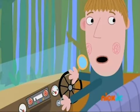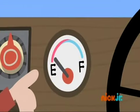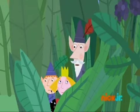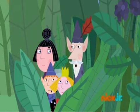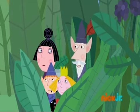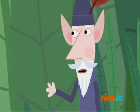Oh dear, the car won't start. Look, it says empty on the petrol gauge. No petrol? Oh, that's not good. Oh, I wish we could help them. Nanny Plum, maybe you could sort this out with a bit of, fairy thingy. Fairy thingy? What's that? You know, the stuff you do with your wand.